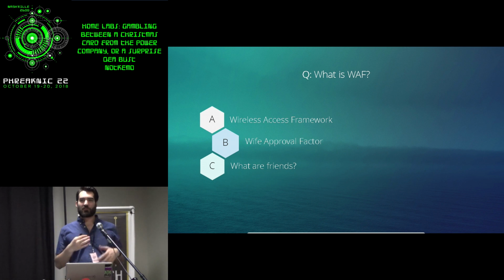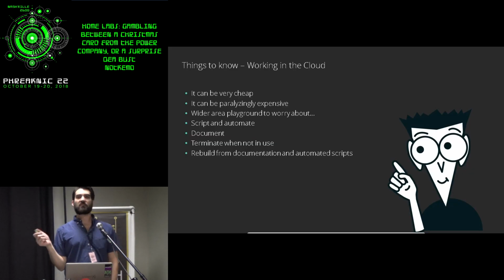You need to make sure you're aware of your surroundings. So sometimes it's actually beneficial to work in the cloud, right? A lot of these cloud providers give free services out. Azure has like $300 right now, same thing with Google. AWS has a free tier, so you can actually get started with some free cloud services. It can run away from you very quickly, though, right?